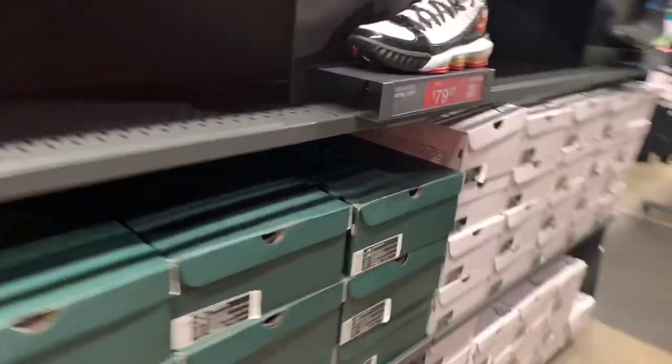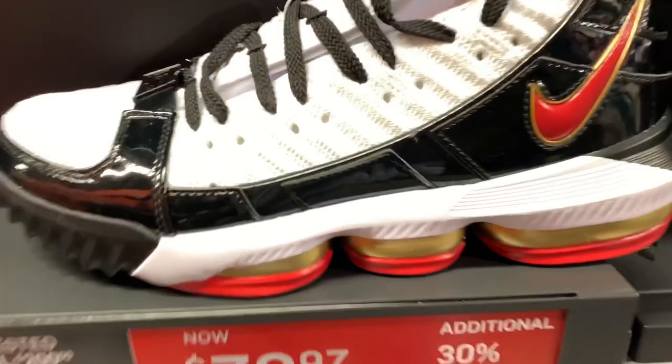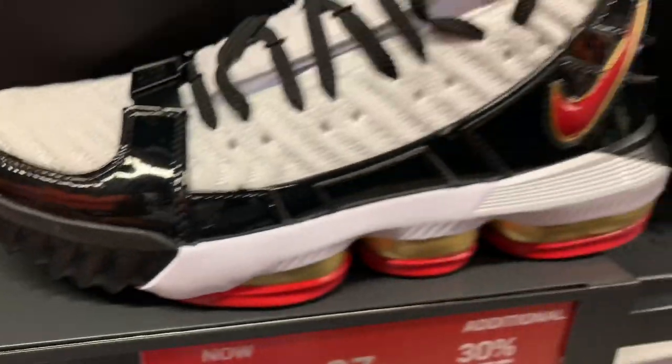Okay. LeBron 16 Super Bron Remix, $79.97 with an additional 30%. What do you think?